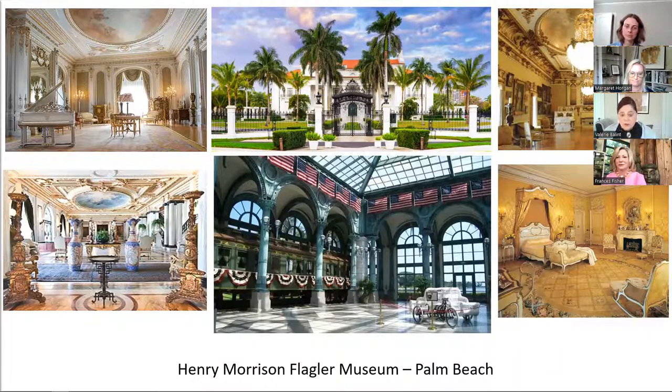Created to rival the Beaux-Arts mansions of Newport, Rhode Island, Whitehall was hailed at the time it was opened by the New York Herald as more wonderful than any palace in Europe and more magnificent than any other private dwelling in the world. Stylistic influences range from Louis XIV to Swiss Chalet. One can also see one of the private rail cars the Flaglers used to make their annual trip south.